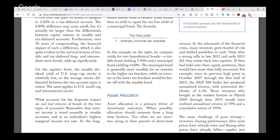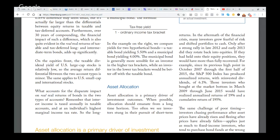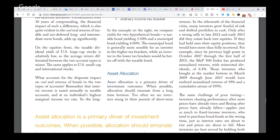Large cap stocks is relatively low, so the average return differential between the two account types is minor. The same applies to U.S. small cap and international stocks. What accounts for the disparate income impact on real returns of bonds in the two type accounts?